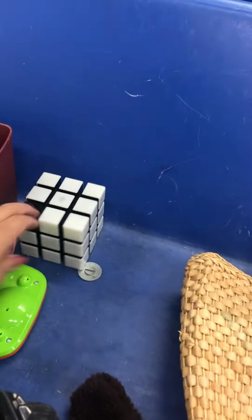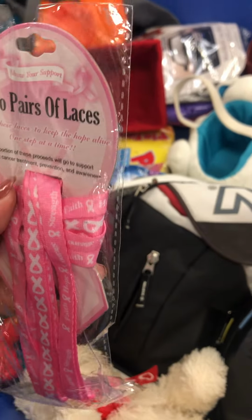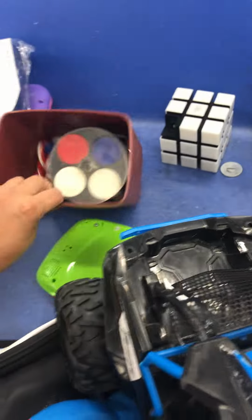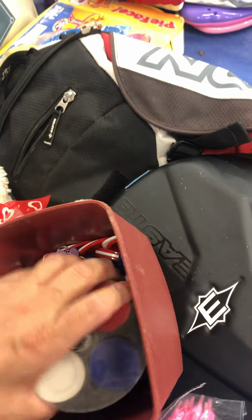What is this? Oh, really? Two pairs of laces. Support. What do you think? Maybe. Let me see what's in there. Let me get my buggy. The people were digging it, if they get the chance. Oh, what is this? Oh, these are shorts. Well, I don't want to get too many shorts, even though I do live in Texas, but I think I have enough stock.